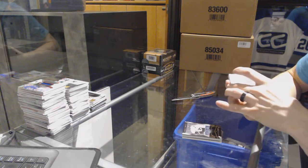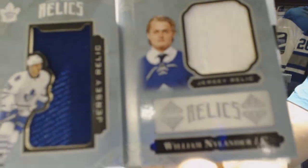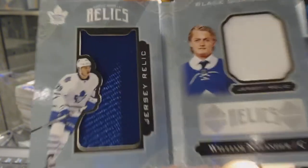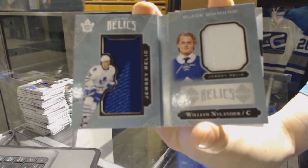We've got a rookie booklet relics dual jersey, number to 299 for the Toronto Maple Leafs, William Nylander.